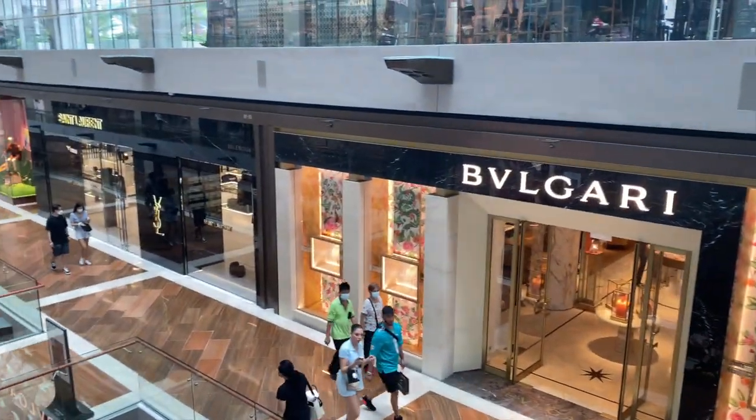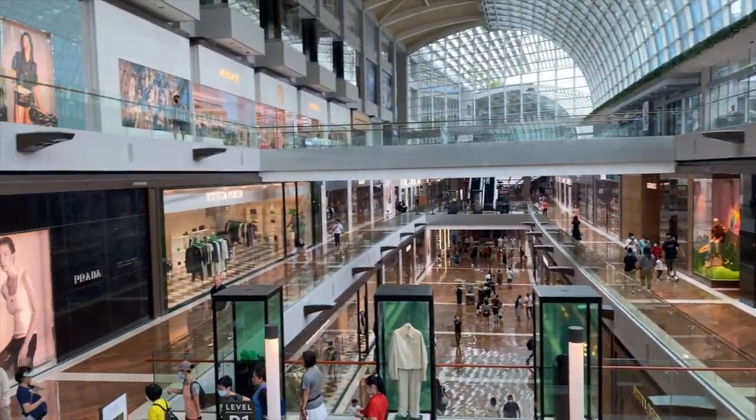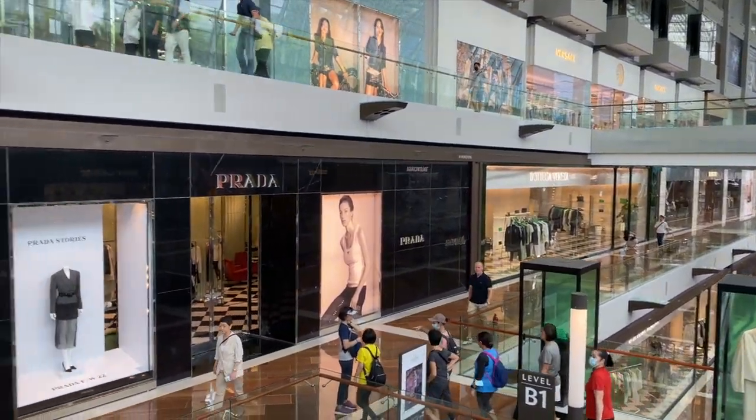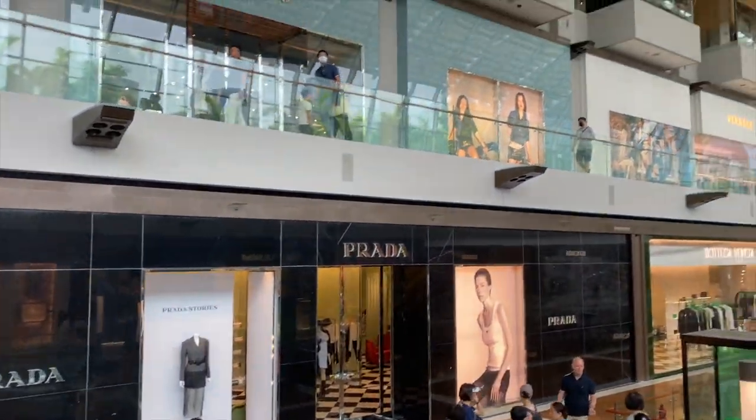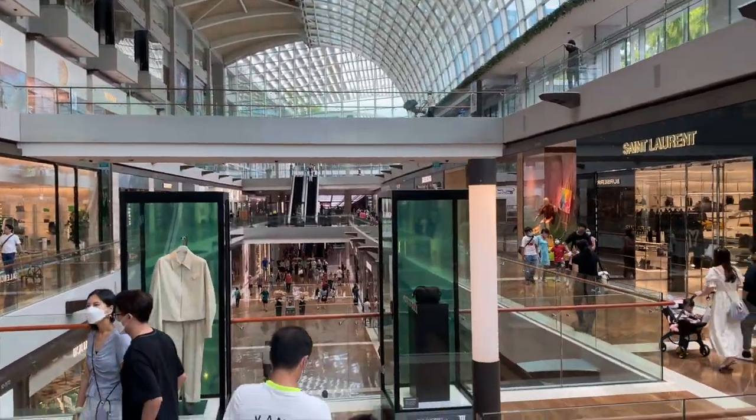So next shopping mall for me was Marina Bay Sands. Again guys, this is one of my favorite shopping malls in Singapore. Guys, if you want to buy high-end items in Singapore, I would highly recommend Marina Bay Sands.